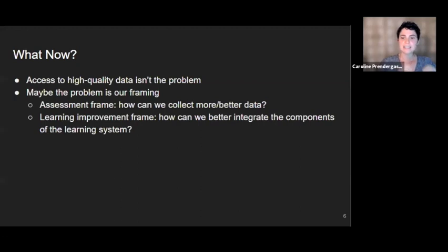But there's another way that we could think about this, and this is the learning improvement frame. What that says is how can we better integrate the components of the learning system in order to increase the likelihood that student learning will improve? And this is a completely different way of thinking about this problem. This is the way that we started approaching the problem here at JMU.